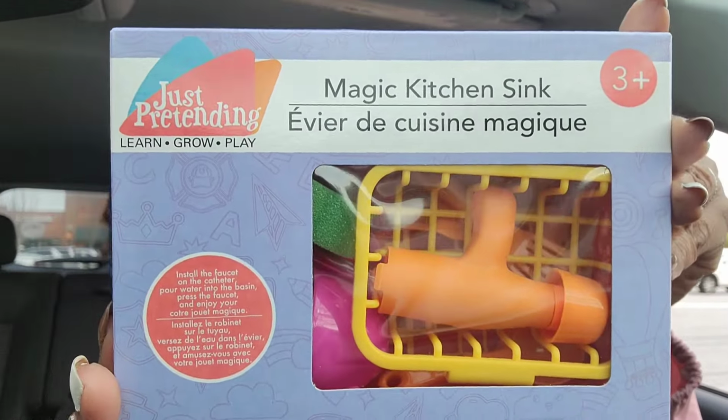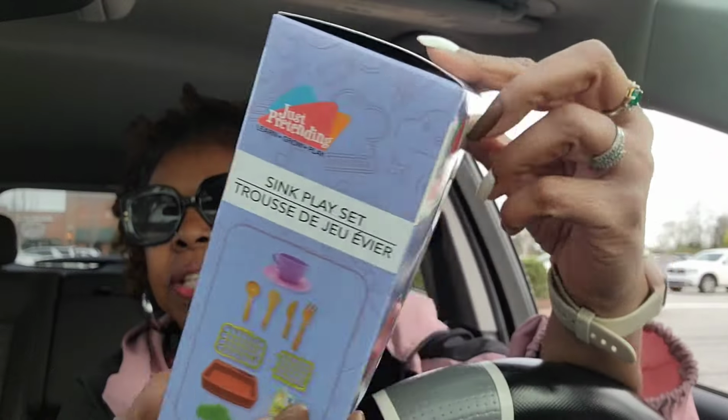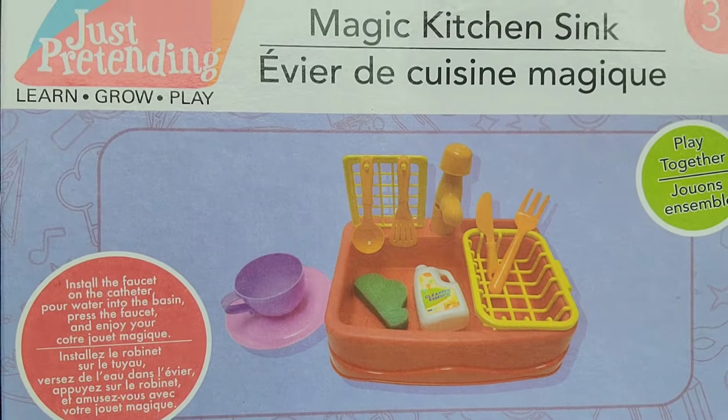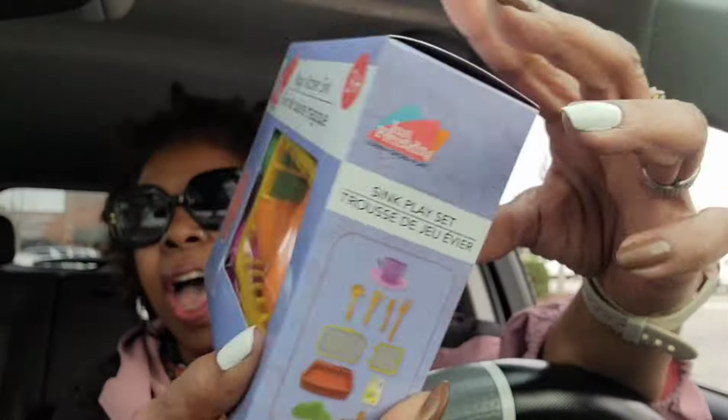And then I found this cute, cute little magic kitchen sink. Excuse me, y'all. This is from Just Pretending, Learn, Grow, and Play. This is for ages 3 plus. It says, install the faucet on the catheter, pour water into the basin, press the faucet, and enjoy your kitchen, whatever. And it comes with 12 pieces, and I'm just going to stick this in the box with my sister's stuff when I send her socks for my niece, Zemaya. And isn't that cute? Look at that. 12 pieces, y'all.